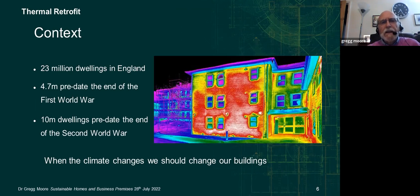So there are about 23 million dwellings in England. About 4.7 million of those predate the end of the First World War, houses such as Marianne and I live in. And just under 10 million of those, so nearly half, predate the end of the Second World War. The thermal image to the right tells a story. The blue colors are cold bits of the building. The red and yellow bits are the hot bits of the building. And you can see that most of that building is hot. The British housing stock is the oldest and most ill-suited to modern climate modifying expectations in Western Europe.